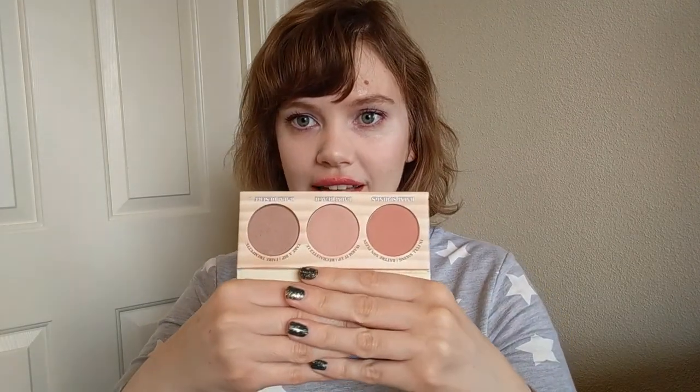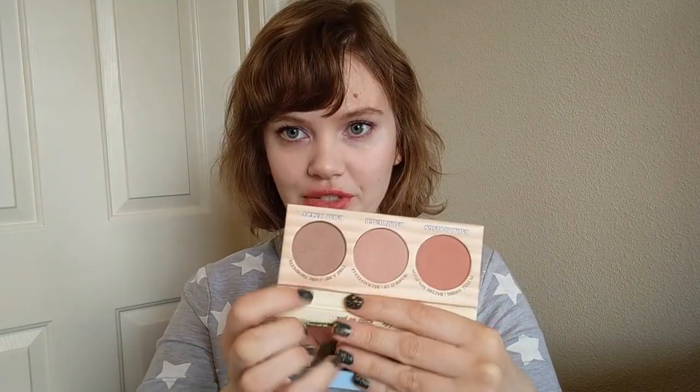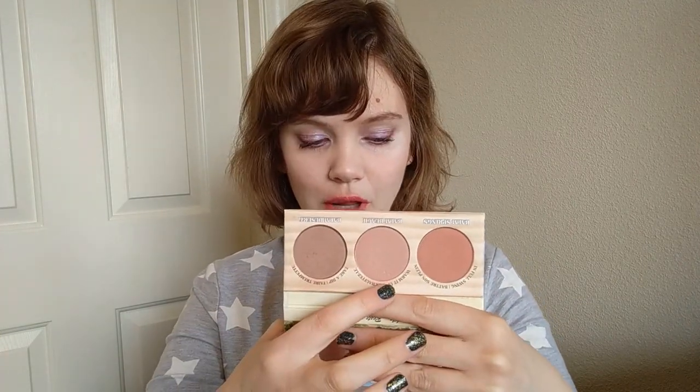Next up, we have an item from the Balm, and this is their Girls Getaway Trio Face Palettes. First of all, the packaging on this, as well as most of the Balm's products, is absolutely adorable. I love the 3 girls all having their getaway. And on the inside, we have 3 classic shades from the Balm. We have Balm Desert, Balm Beach, and then Balm Springs.